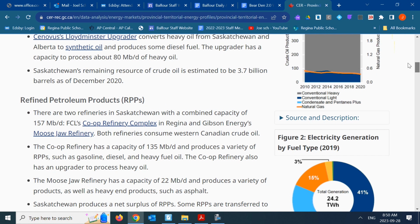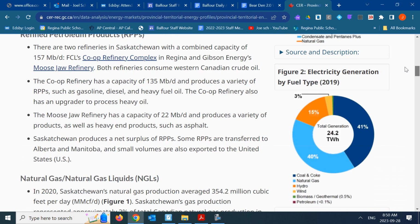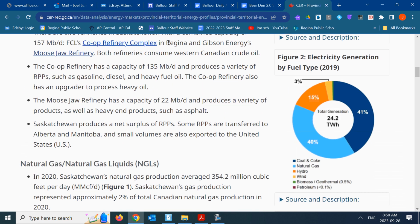Okay. I'm not going to read about crude oil. By the way, crude oil is just when it's, you know, the pump jacks you see if you go south of the city, Estevan and Weyburn area and stuff. What comes out of the ground is not processed. You can't burn it as gasoline. That's crude oil. We have a refinery, the Co-op refinery in the north end of the city. You see that? You drive by it, right? Okay. So they refine it. There it is, FCL's Co-op refinery and Gibson's Moose Jaw refinery.